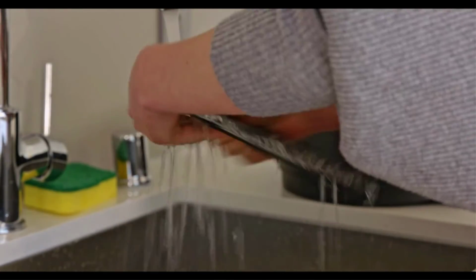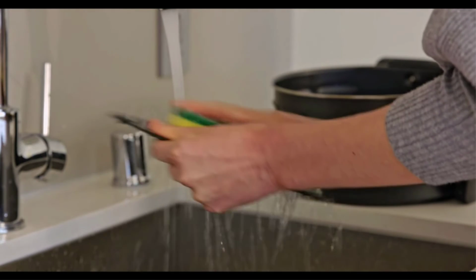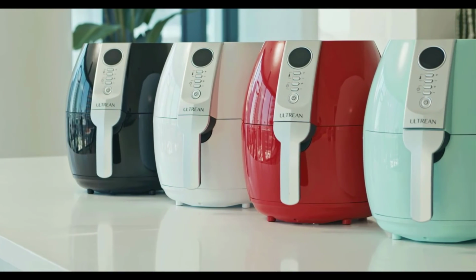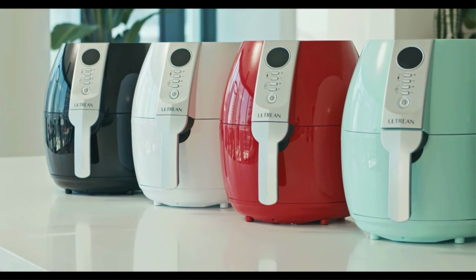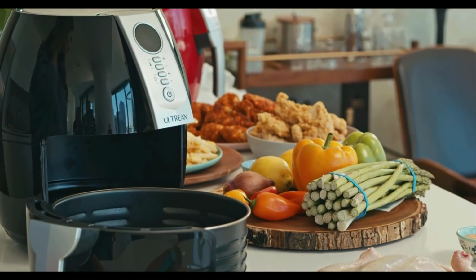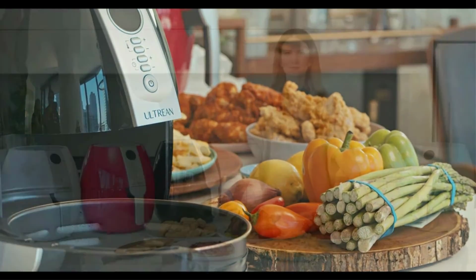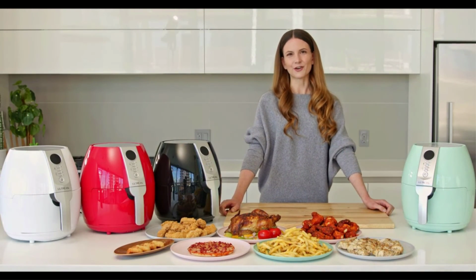Even though this fryer is on the lower end when it comes to cost, it is still a quality product. It has a large temperature range, which makes it easy to cook all sorts of good food. The handle is also heat resistant, which is a great feature if you are cooking at higher temperatures to make sure that you don't hurt your hand when you remove the tray.